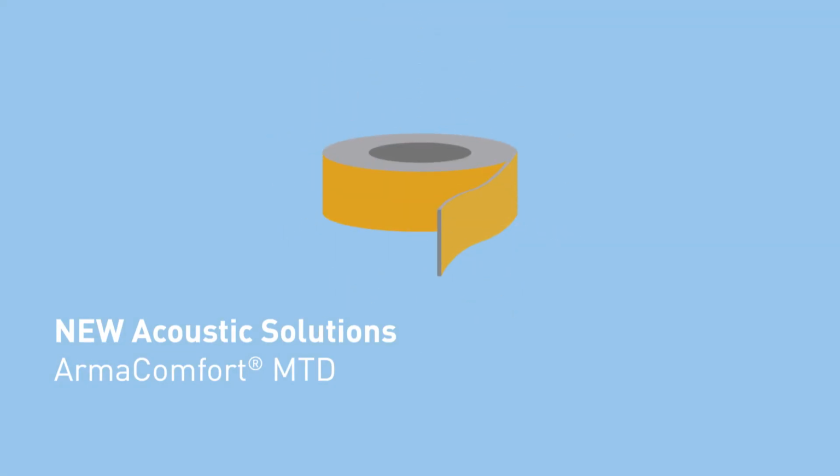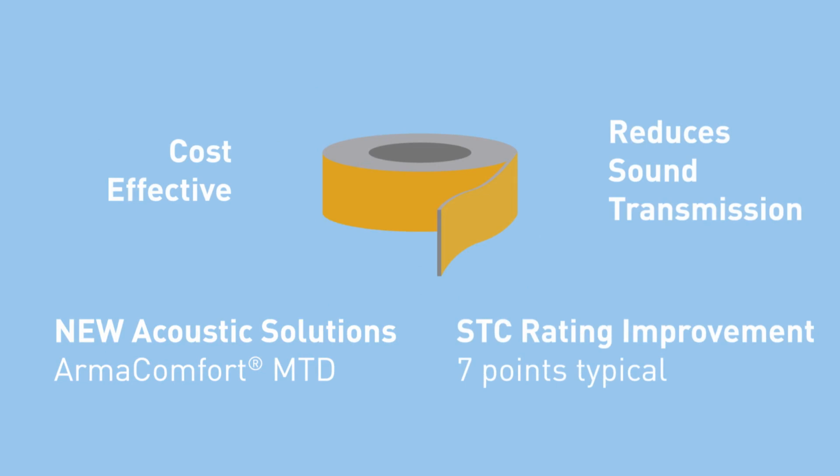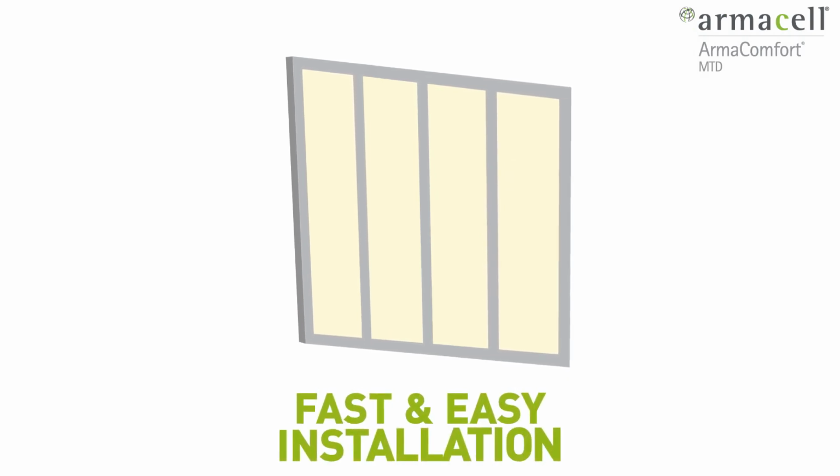ArmaComfort MTD mechanical and thermal decoupling tape is a cost-effective solution for reducing sound transmission through walls that provides a 7-point improvement in STC rating and results in quieter spaces. Installation is fast and easy.